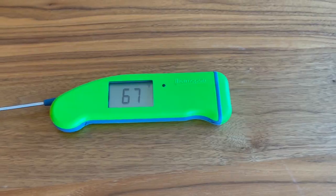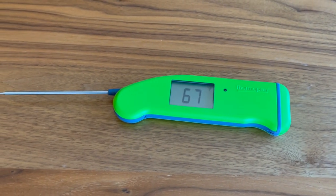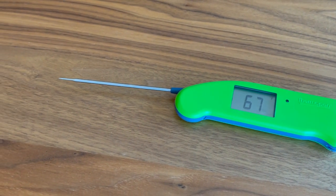I've had several thermometers in the past, and this one is by far the best because it seems to be the most accurate and can read temperatures in about 2 to 3 seconds. The design is also waterproof, very durable, and the battery lasts a very long time. If you want to take the anxiety out of cooking temperature-sensitive foods, I would highly recommend this product.